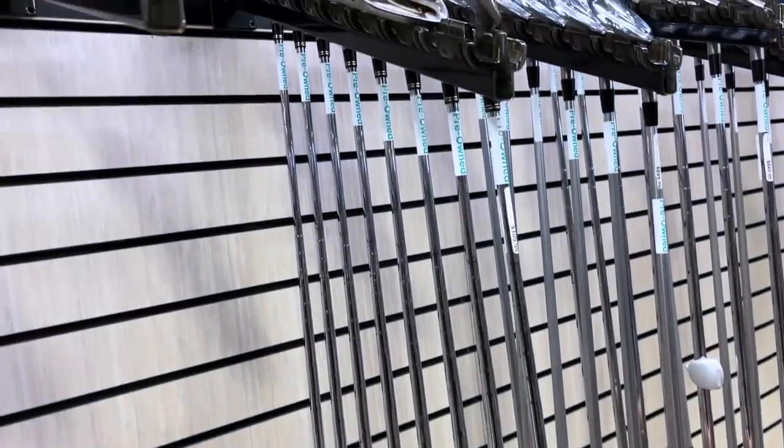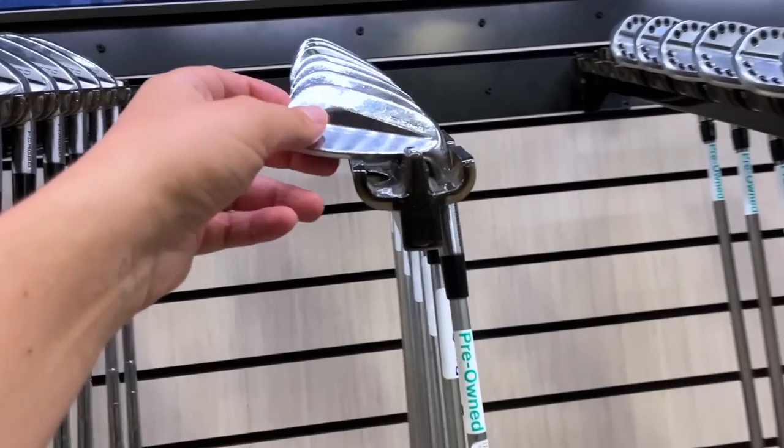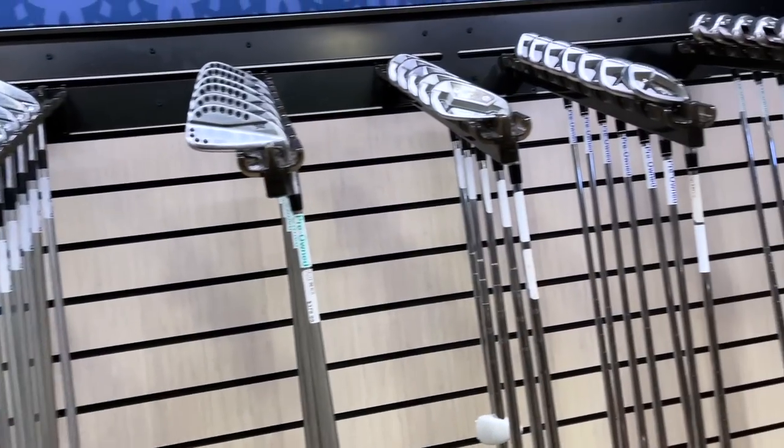Those things have never been used. What else do we got over here? Some P770s. Oh, we got the combo set, P7MBs and the P7MCs. How much is that going for? $680. Got the KBS Tour shafts in there. That's a really good deal on that.